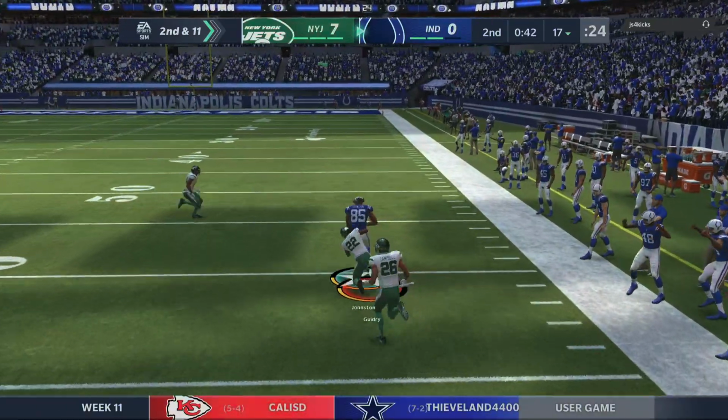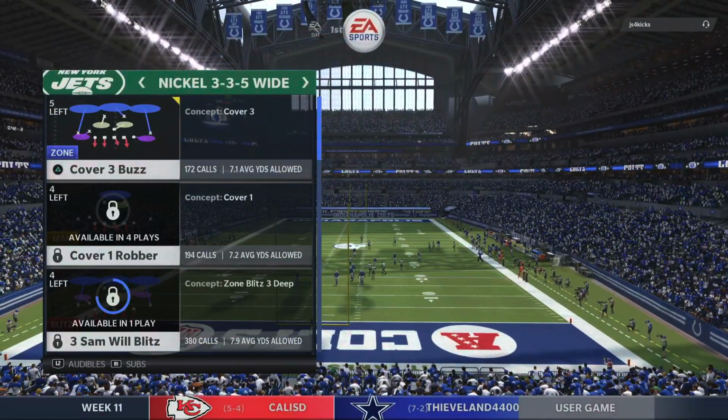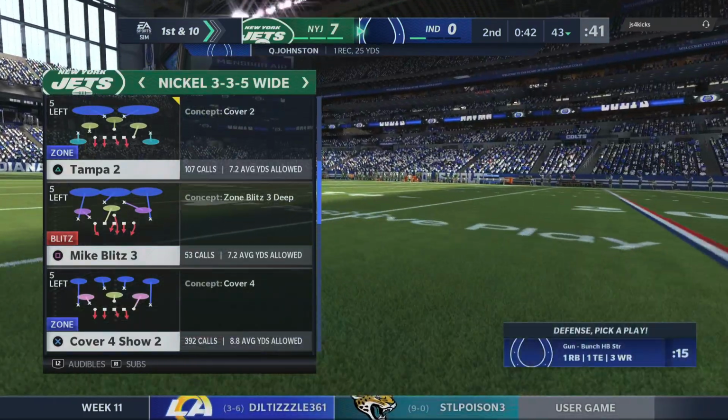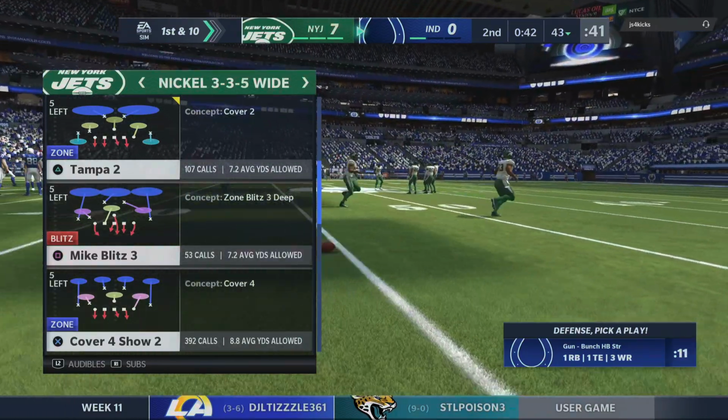Going to throw right side here, complete. And they're going to get this beyond the 40 before he's taken down. Now the Colts going to burn the second of their timeouts as they'll stop it with just over 40 seconds to go in the first half.